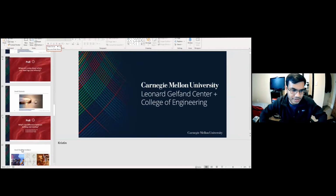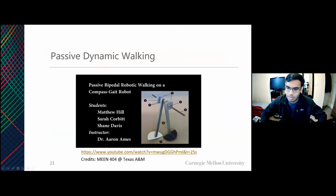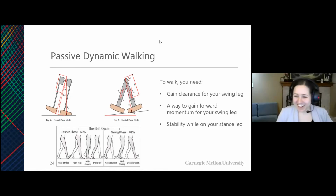So yeah, let me just find a slide here. There we go. Cool. All right. I think you're muted, Dr. Webster. I was. Excellent. Yes, I was just going to ask, what do you need to be able to do this passive dynamic walking? And I think I'm going to hand it back over to Allison from here as well.